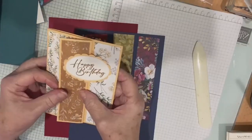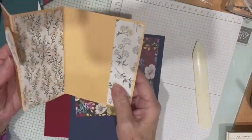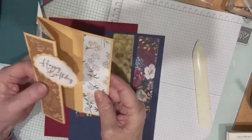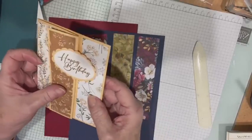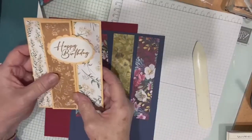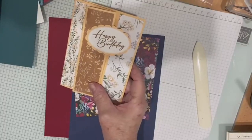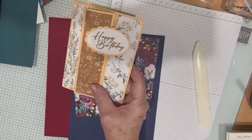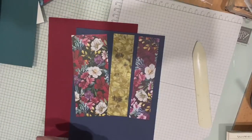Let me just show you my practice card. Always good to have a practice. You do need 3 different pieces of DSP. Although I guess you could have the same either side, but it's to show up more of your DSP. 3 that coordinate, but you wanted one that stood out a little bit from the others. That's how I perceived it anyway.